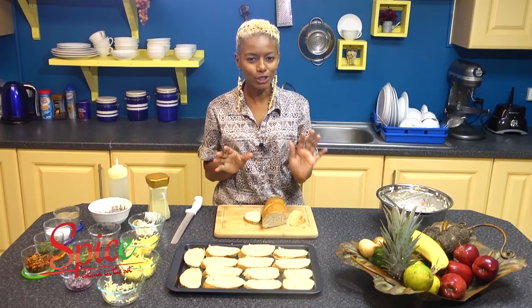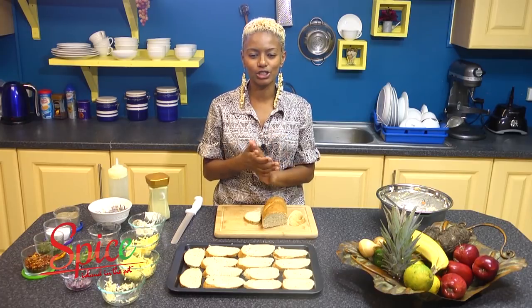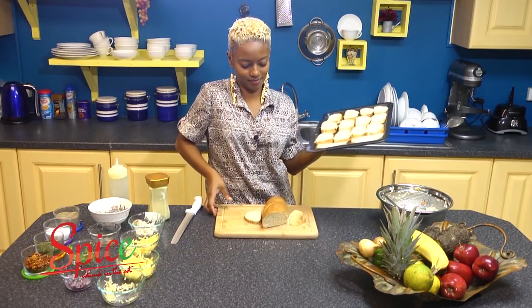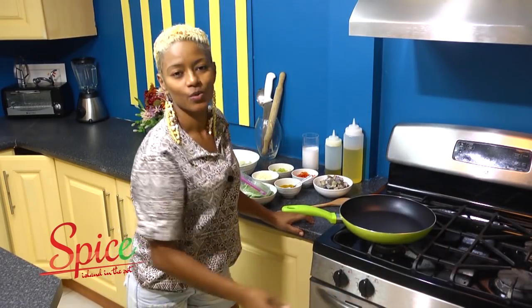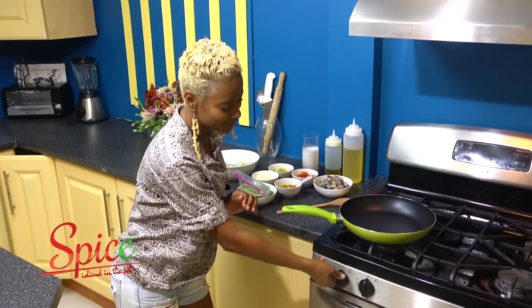It's going to be something like a soup. I'm going to put them out in some little cute bowls, little spoons, so you get a little shrimp, a little bit of roasted dasheen, that curry, nice coconut flavor. Up next. So while my bread is in the oven, I'm gonna get my curried shrimp and dasheen ready.